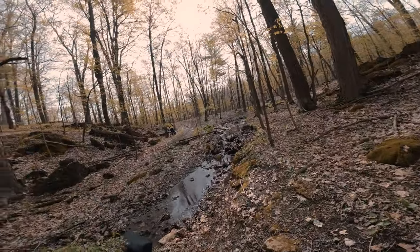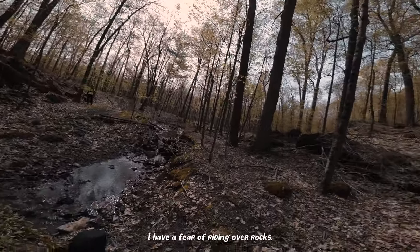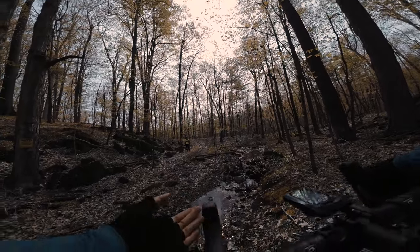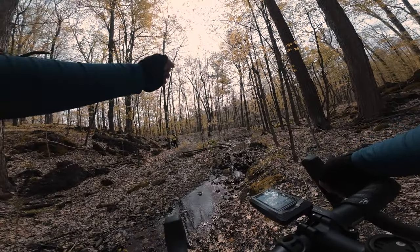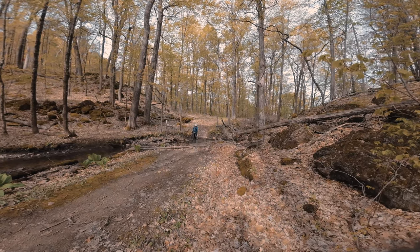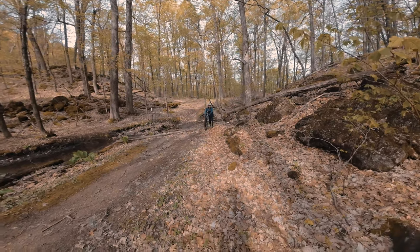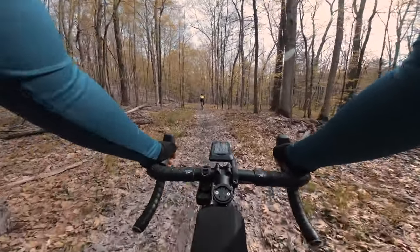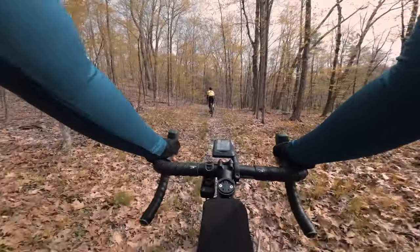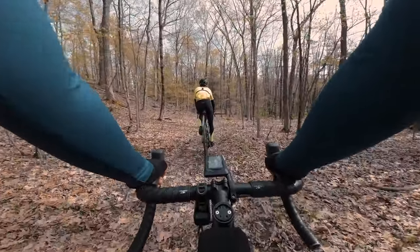Whoa. I don't know. It doesn't look as bad right now, but the fact that I have to go straight. Well, to be honest with you, during the event it's going to bottleneck there. You're probably not going to be able to ride it anyway. Yeah, so over here is fine. I remembered it was pretty muddy last year.